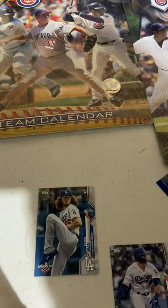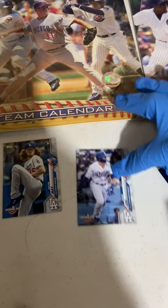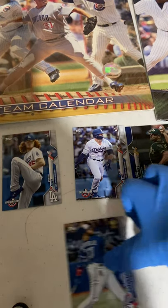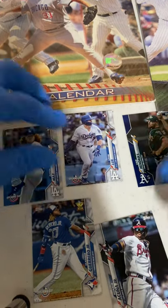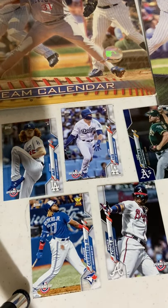Let me set my area up again. Okay. Dustin, mate. Gavin Lux. Liam Hendricks with a nice card. I don't know what that is. Value-wise, Vladdy. And Ronnie. Mr. Opinion Jr. Okay, packs coming out.